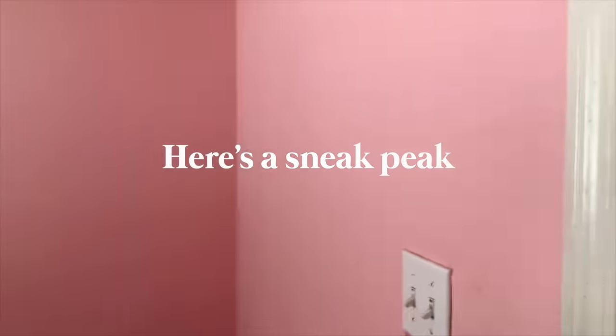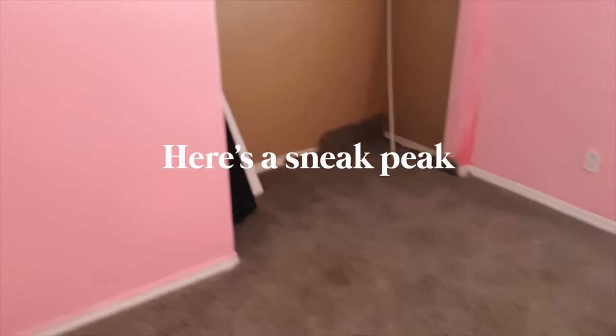We have yet another bedroom transformation today. And when you guys see the before of this bedroom, you are going to freak out because I cannot tell you how much of a transformation the space is going to be.